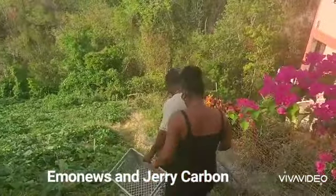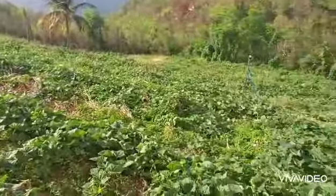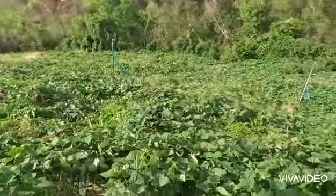This is EmoNews, and I am live on the farm of Jerry Carbon of Capuchin. As we tour the farm, we will begin showcasing the plot of cucumbers. Half an acre of cucumbers, Eureka, specifically for local consumption and export market.